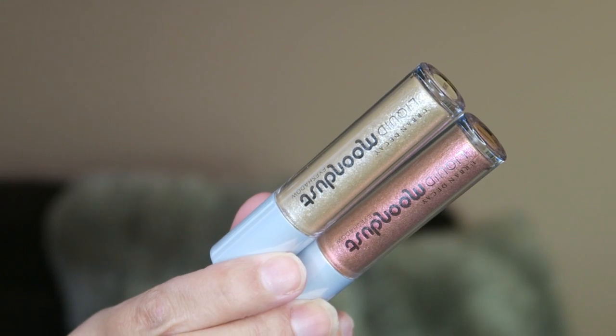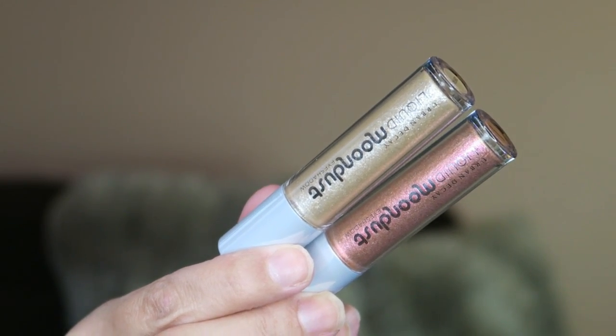I am so unimpressed with these. These are the Urban Decay Liquid Moon Dust eyeshadows. The lighter one is called Chemtrail, and then the kind of rosy gold one is called Recharge. The packaging is gorgeous. It's got this holographic top. It's just so pretty, and in the bottle they look stunning. I have heard you're supposed to shake them first.